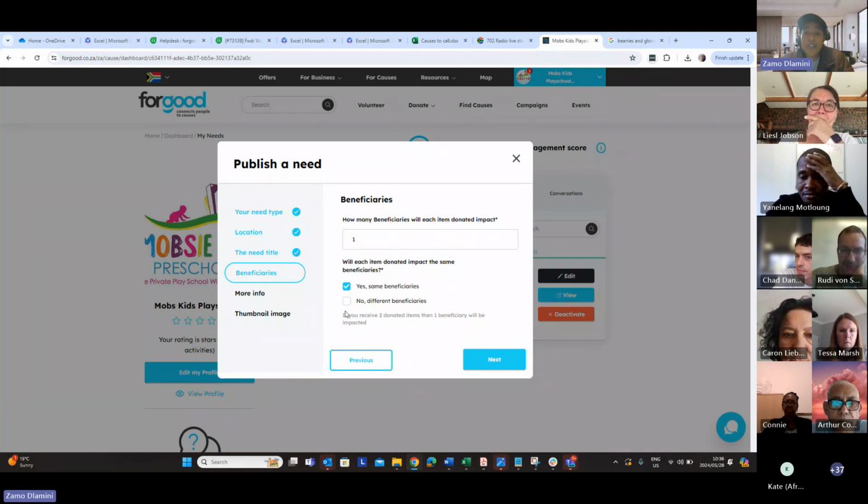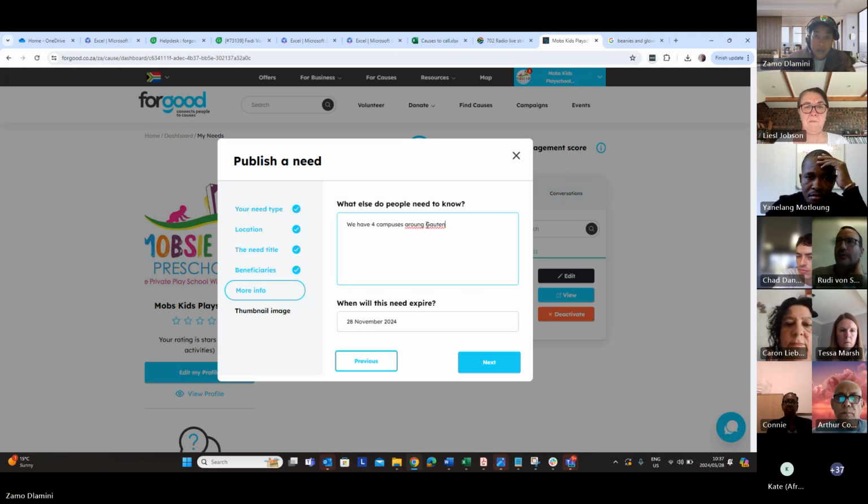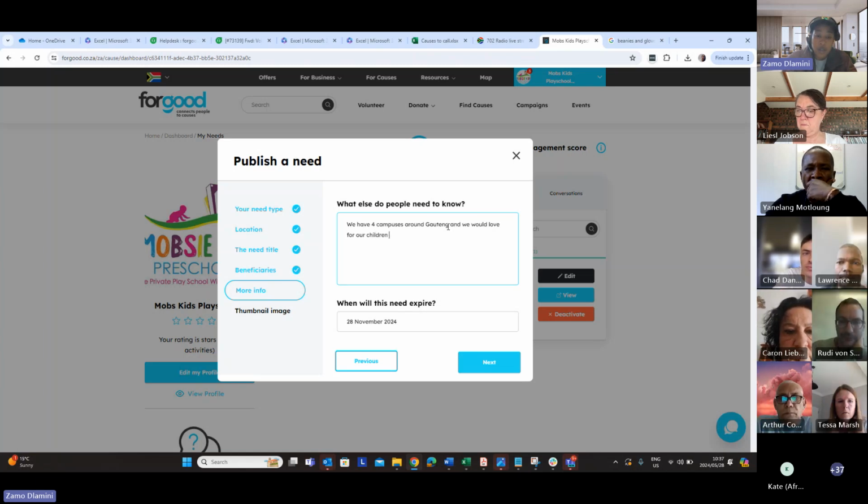Then it's going to ask you, is it the same beneficiaries or different beneficiaries? So if it's the same people, then you say yes. Then you're able to move on. So now they can share a bit more about the need, right? So these guys, we have 4 campuses around Gauteng. And we would love for our children to each get a scarf rather and a pair of gloves this winter.